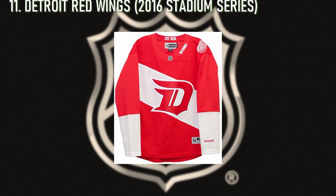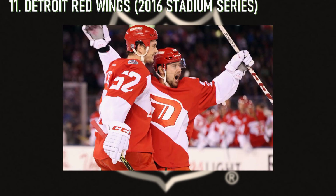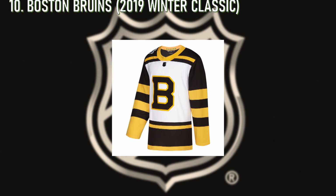Number 11, Detroit, and I love this. I said I used to love that other D jersey a lot more, but this just looks so good. To me, that just looks so good. That's from 2016. I can't believe that's that recent. But anyway, great jersey, unreal, and just awesome. Now we're going into the top 10. So at number 10, I have the Boston Bruins from 2019.